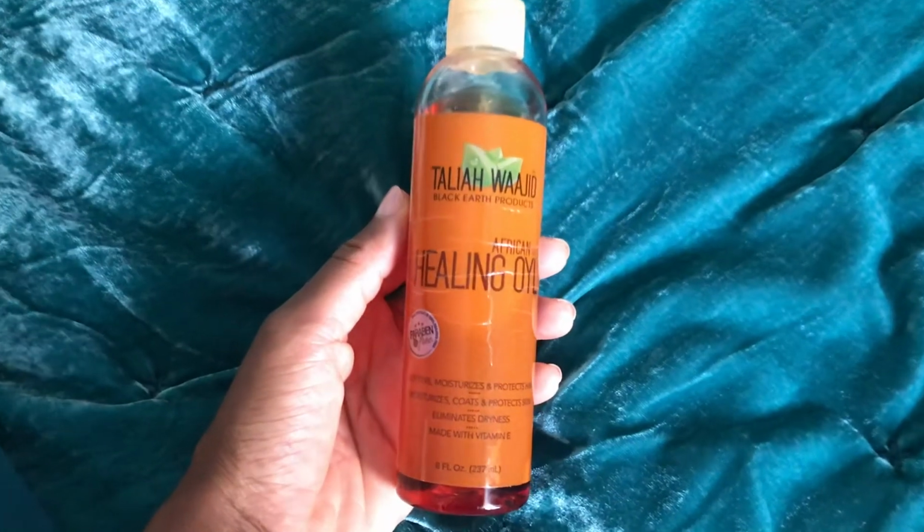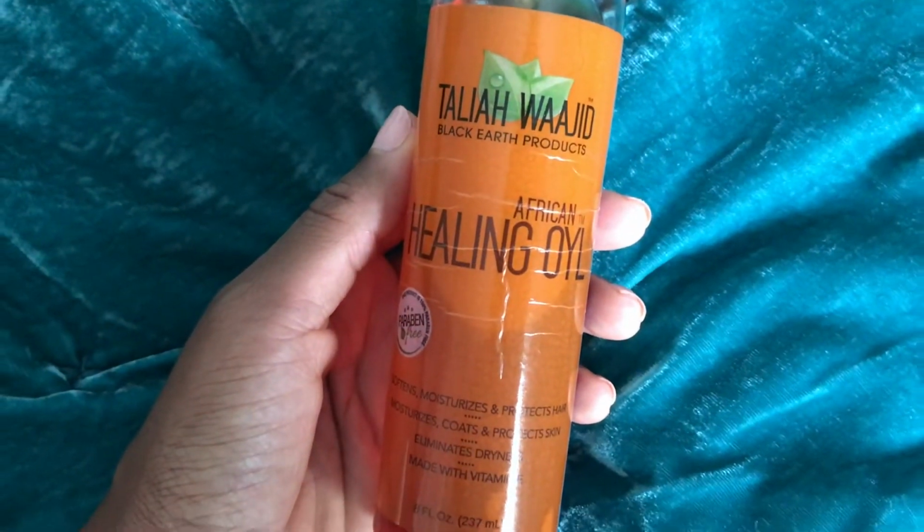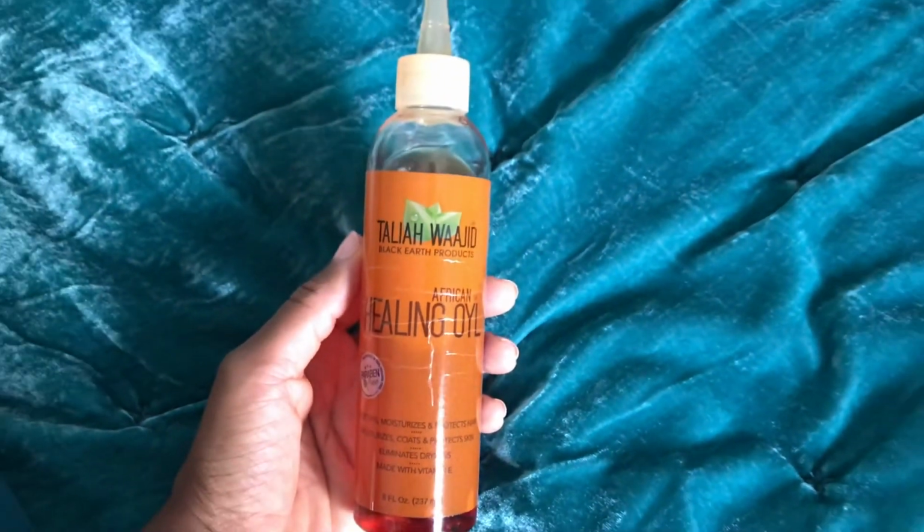Okay, so let's start with one of my favorites. I feel like this is a staple in the hair care products that I use. It's the Taliah Waajid Healing Oil. And I first experienced this when I got my trim after getting my big chop.